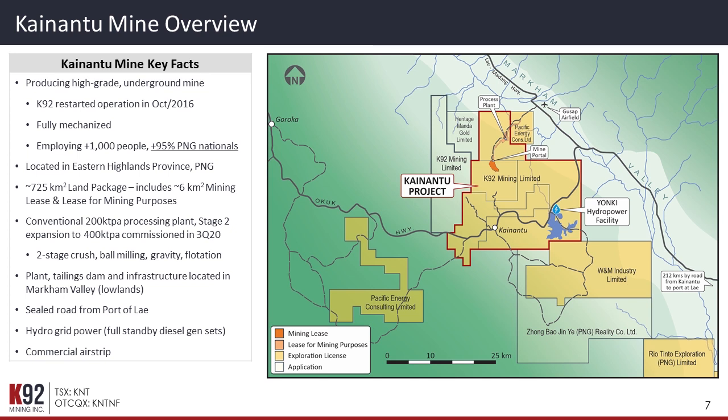So surrounding the mine lease itself, we've got over 700 square kilometers of exploration ground, and it is some of the most prospective ground in the country. Currently, we employ over 1,000 people on site, of which about 96% are PNG nationals.